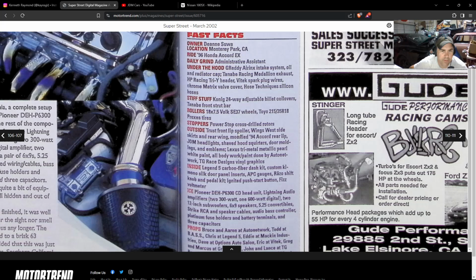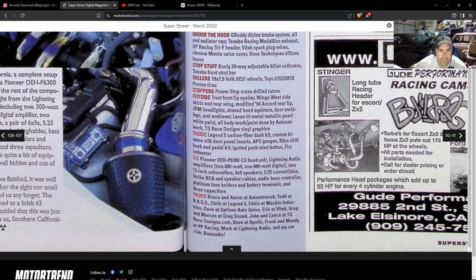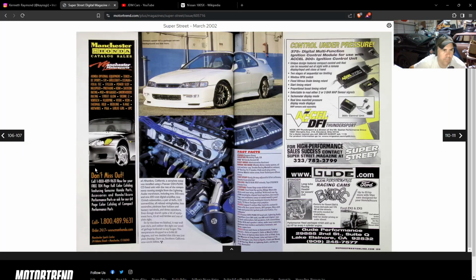So the outside: truss front lip spoiler, Wings West side skirts and rear wing, modified 94 Accord rear lip. JDM headlights, shaved hood squirters, door moldings and emblems, Lexus tri-metal metallic pearl white paint, all body work done by Auto Network, blah, blah, blah. And carbon fiber dash kit, custom monosilk door panel inserts, APC gauges, Razo shift knob and pedal kit, ignition push start button, and voltmeter. Audio 6x9s, 12-inch subwoofers. So yeah, there you go.